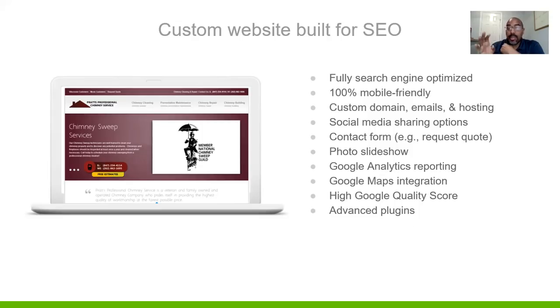Custom domains, custom emails, and hosting. What that means is that if you don't want to use, like, your Gmail, we can have a custom email and all those things already set up for you. You don't have to worry about it. We take care of it all. Social media sharing options, so you'll be able to, if you want to, share it on different social media channels.